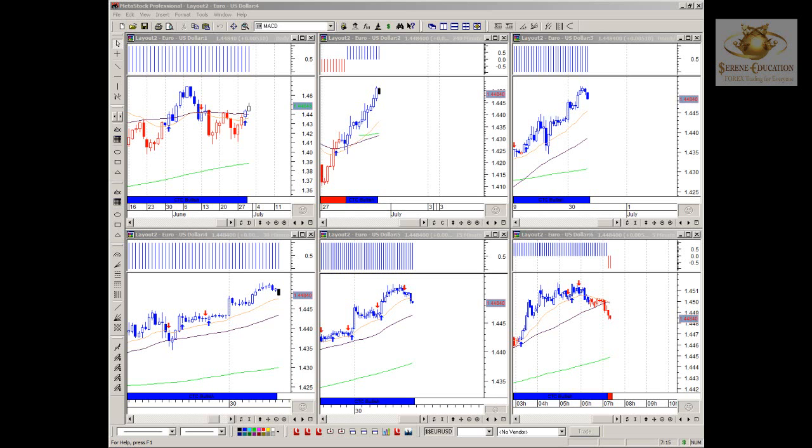Just going to go over the four majors this morning, starting with our euro on the CTC strategy template. This is our 6-day intraday time frame template. Just going to go over the euro.